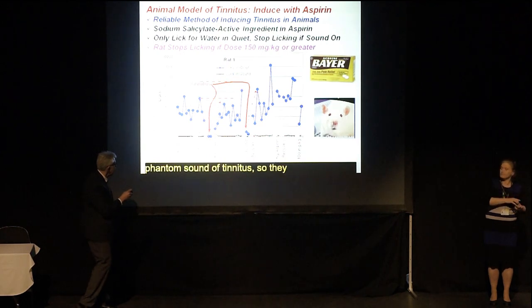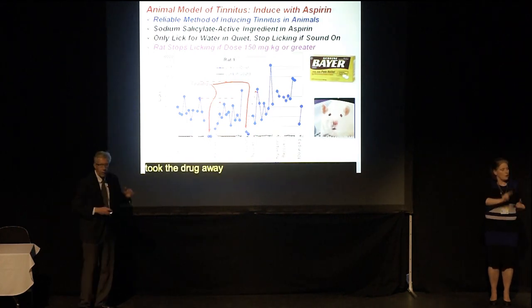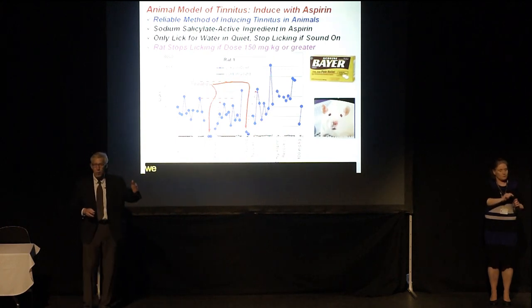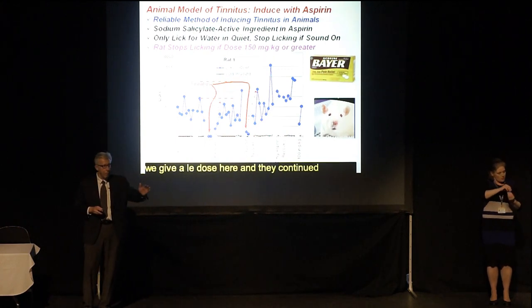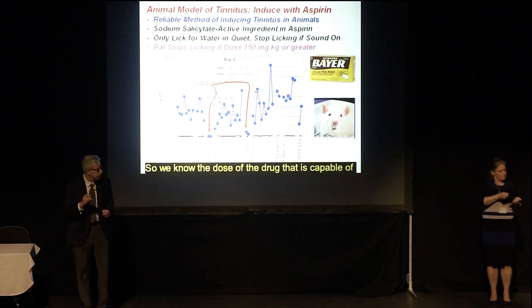We stopped giving the drug, and they start licking again. Then we give a lower dose of the drug, 150 milligrams. They stop licking. Then we take the drug away, and they start licking again. Then we give them a really low dose over here, and they continue to lick. So we know what dose of the drug is capable of inducing tinnitus, and we have a nice assay for that.